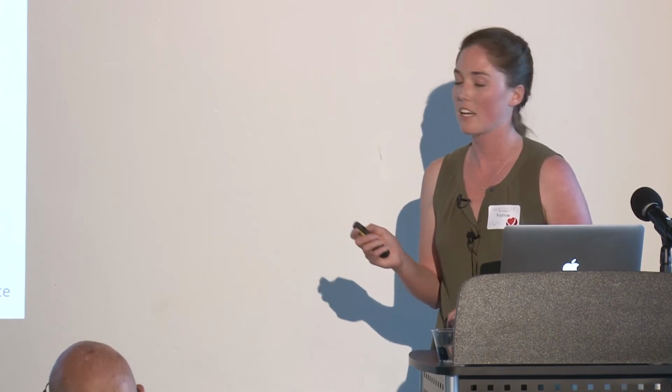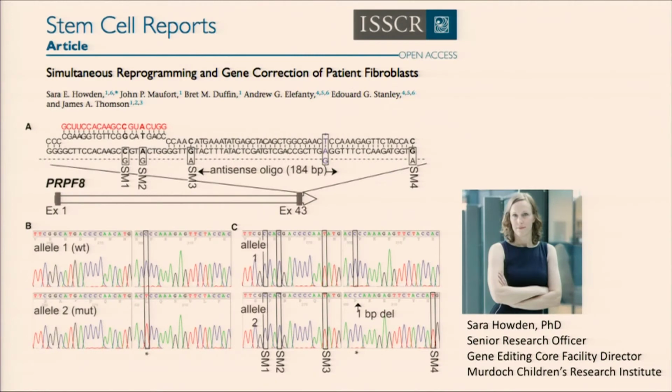And so, like I said, I'm working on this protein called PRPF8. And Dr. Sarah Howden, who was in Dr. Jamie Thompson's lab at University of Madison, Wisconsin, and she's now actually the facility director at a gene editing facility in Australia, published this method back in 2015, where she showed that you could do that simultaneous reprogramming, making those pluripotent cells, and gene correction at the same time.